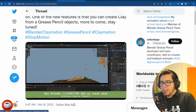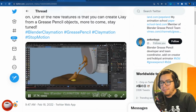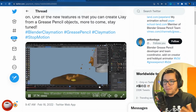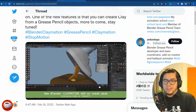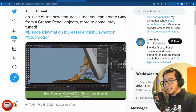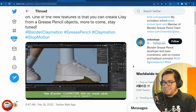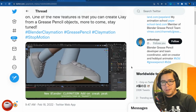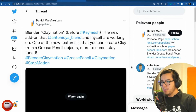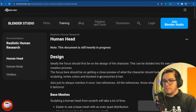So in each frame you have a new mesh, so you can do stop motion. Each keyframe is a new mesh. That's amazing. This is an add-on, by the way, and they plan to add it to the Blender market. No, I'm kidding. To Blender itself, as one of the add-ons that comes built in with Blender. So super cool news that they are making this. That is all.